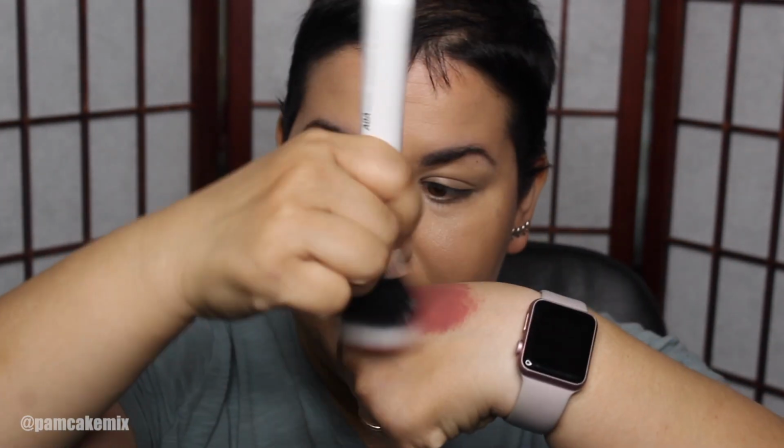So the way that I like to apply these is I take a little bit of the product on the back of my hand, and I mean a little bit. That's gonna be enough, and I'm gonna have some extra. And then I like to take this stippling brush and sort of mix it. Look at that. Oh my God, it never ceases to amaze me how little you need of these products. I make sure I coat my brush, kind of do a little bit extra. It's very messy, okay? Just trust the process.